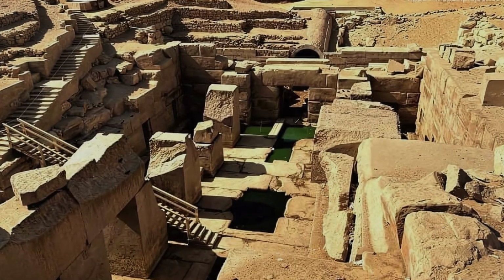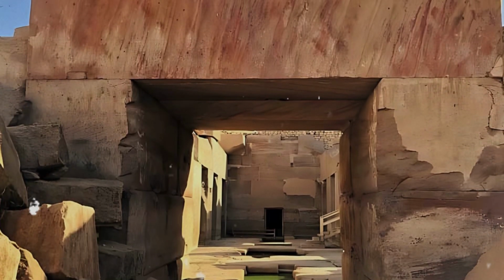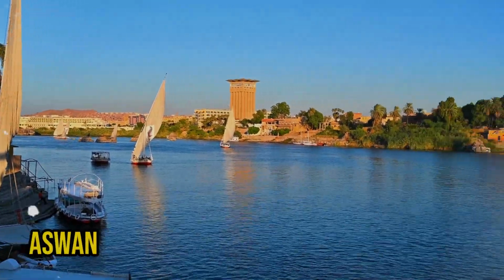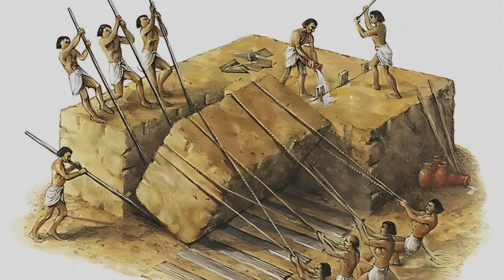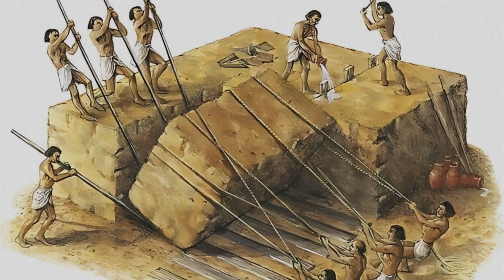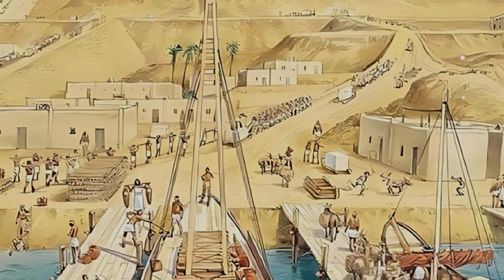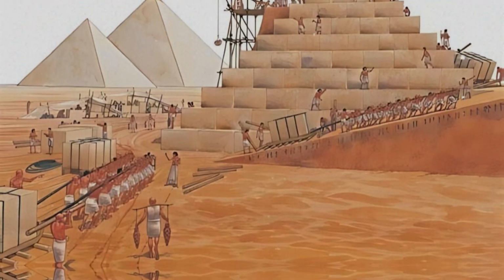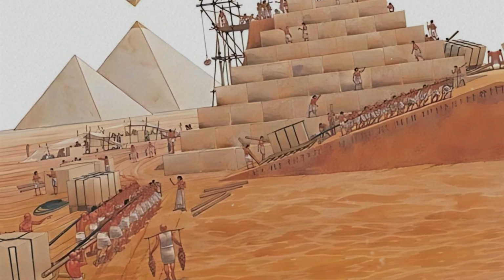The sheer scale of the Osirion is truly breathtaking, with massive blocks of rose granite, some weighing up to 100 tons, forming the core of the structure. These colossal stones were quarried from Aswan, a remarkable 200 miles away. The logistical challenges involved in transporting these enormous blocks over such a great distance, and then placing them precisely in a desert location miles from the Nile, are mind-boggling. How did the ancient builders manage to move and position these stones without any known advanced machinery?